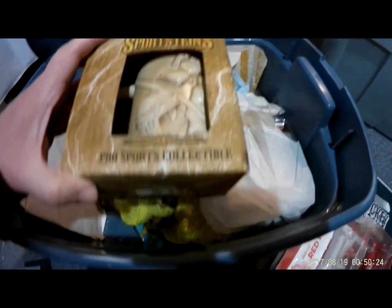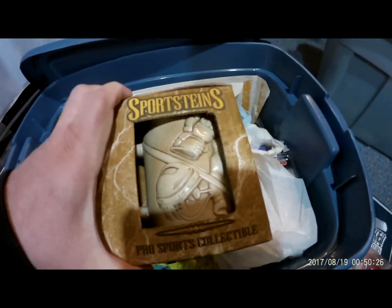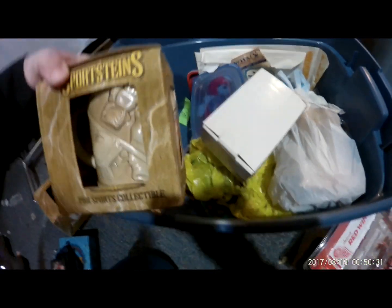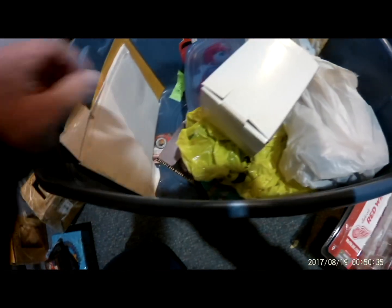This one, it's a mug, it looks like. Sports collectible. Oh, it's a Stein. Sports Stein. This one looks like another one, the same one. Matching set.